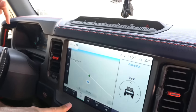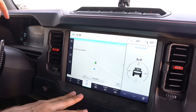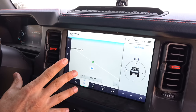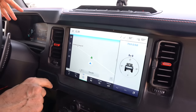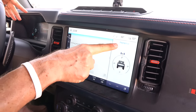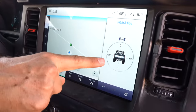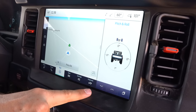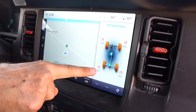We also get 12 inches. Now we have 12 inches of LED display on the Rubicon 392. You're only looking at 8.6 inches. Obviously navigation, you got your pitch and roll. Don't be a pitch. This is perfect for your passenger to see what's going on with the Bronco Raptor. You could also see how the 4x4 system is working.